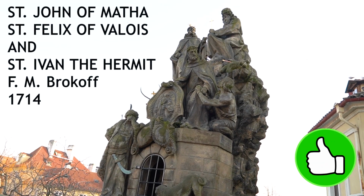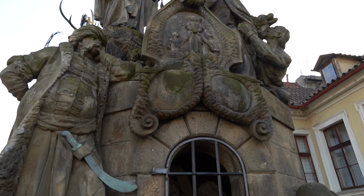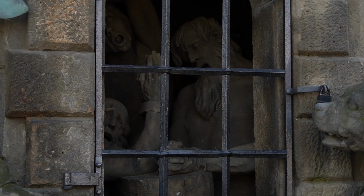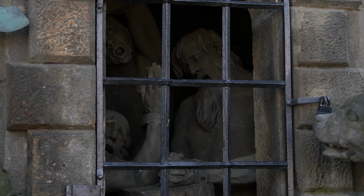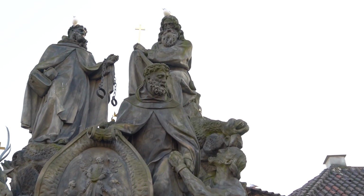Well, there's a lot to unpack at this statue here. These two were rescuing the slaves from captivity. Do you see this slave owner represented by a Turk and captured Christians begging to be released? That's the most 2021 statue that I've ever seen. And this guy, Ivan the Hermit, is cool, but he's kind of third-wheeling here.